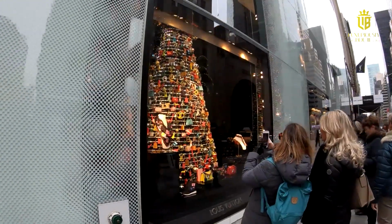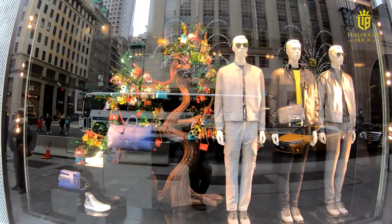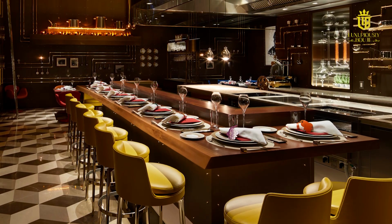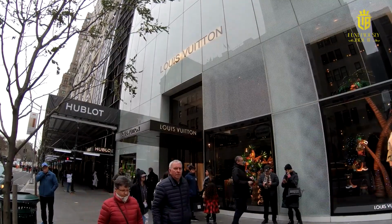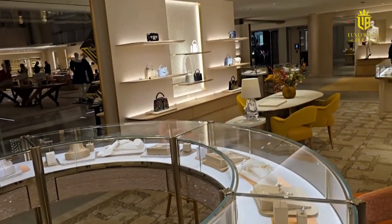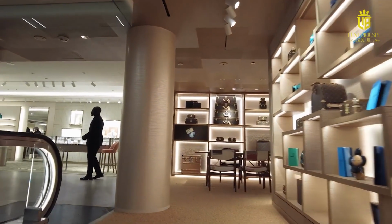More than a store, it is a cultural art center, offering visitors a full sensory experience that integrates the brand's storied heritage with contemporary creativity. From luxurious accessories to a dining experience like none other, this store is a statement of the brand's legacy of innovation, craftsmanship, and artistic collaboration. It merges fashion, art, and design, offering an unforgettable experience that will leave a lasting impression on both New Yorkers and global visitors. That's all for this video, folks.